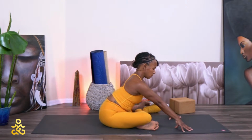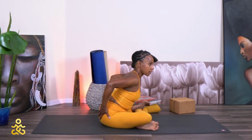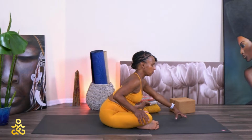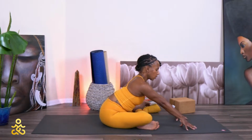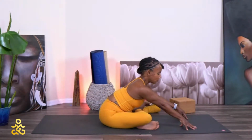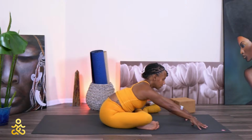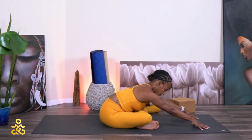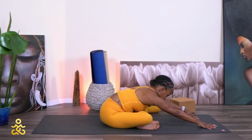Close down your eyes. And so breathe into the areas that are calling your attention. So like for me, it's like deep into what I call the saddle, deep into my thighs and hips. Breathe into the areas that need more attention, need a little bit more light. And then maybe walk your hands a little bit further forward. Blocks beneath your hands again if you need them. Keep your feet flexed. And then walk your hands any additional amount forward.